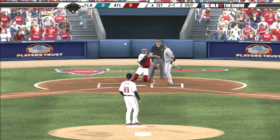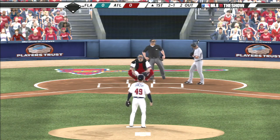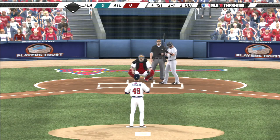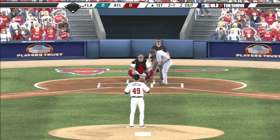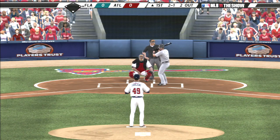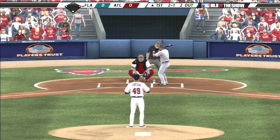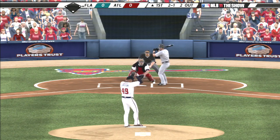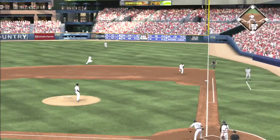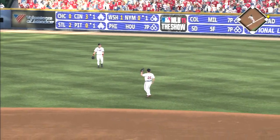Now a fastball, but he's able to hold off on it, and it's 2-1 now. Yeah, and he'll look for something a little higher here. The 2-1. Swing and a ground ball towards the hole. And a dive by Ugla, but it's by him for a base hit.